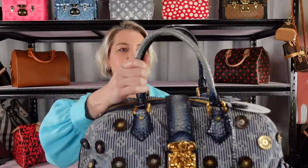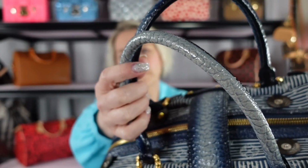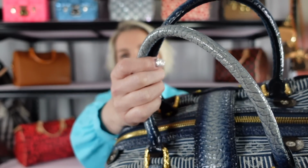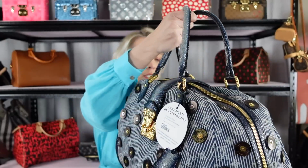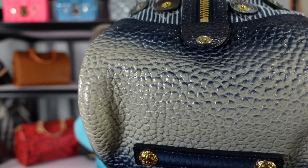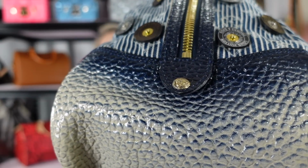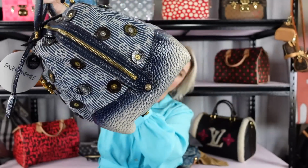So this is not real croc, it's like a patent mock croc almost, which you don't see a lot from Louis Vuitton, I've got to say, so it's quite rare that they will do a mock anything. But I think it was about giving it this effect, so it just goes so well.